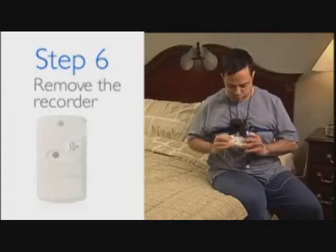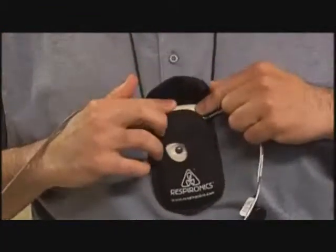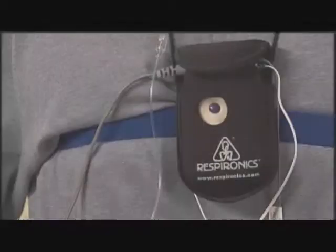Next, remove the StarDust2 recorder from the pouch and turn it on. Wait until the green light appears before placing the recorder back in the pouch and closing the flap. Once the StarDust2 recording unit is turned on, do not turn it off until the end of the study or at the time specified by your provider.